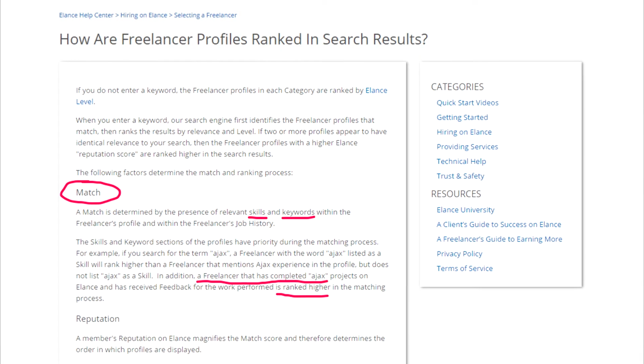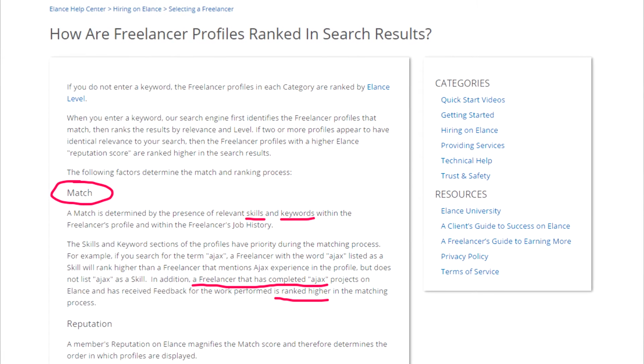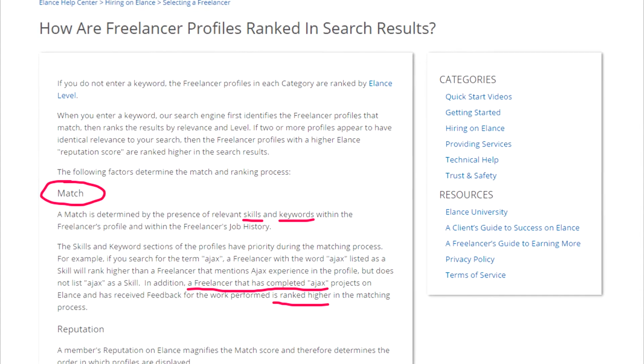So Elance calls this ranking factor match. Whenever a potential client performs a search on Elance, Elance uses an advanced algorithm to show them the most relevant profiles for their search. And this is a Google-style analysis of your freelance profile. So it involves the keywords you use, the skills that you list, the activity that you perform. So the more relevant your profile is to a specific niche, the more likely you are to rank higher for that search result.